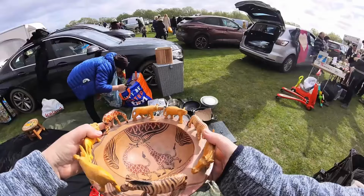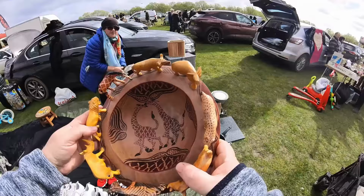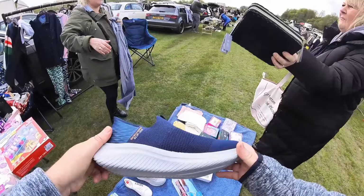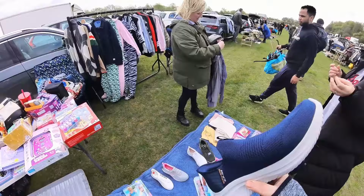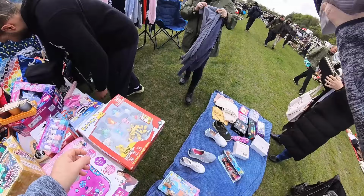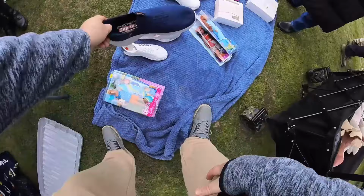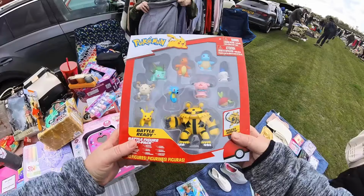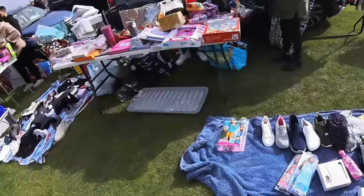How much for that? Tenner. A tenner? Those ones are 30, the slipping ones. Okay. No, they're 25. How much are your Pokemon? That's £10. If you can try it on a mat, that'd be great. What's all the prices on it? 20. Yeah, I'll take that. Yeah, you'll take that. Okay.